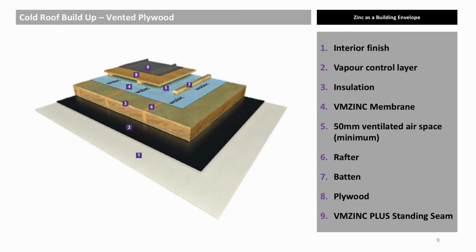Plywood often uses slightly acidic glues, and during damp conditions these can get trapped between the zinc and the plywood. When a vented plywood deck is fitted, VMZINC Plus with a 60 micron underside coating should be used. VMZINC Plus protects the backside of the zinc from the non-compatible support. Vented, fully supported zinc roofs and walls follow Code of Practice 143-5 and British Standard EN 501.